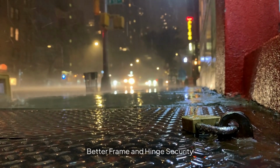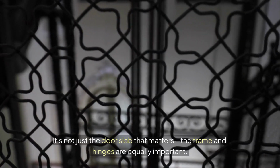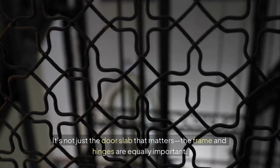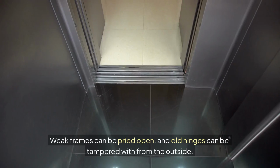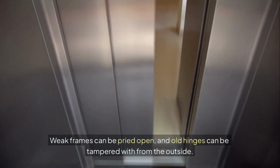Better frame and hinge security. It's not just the door slab that matters, the frame and hinges are equally important. Weak frames can be pried open, and old hinges can be tampered with from the outside.